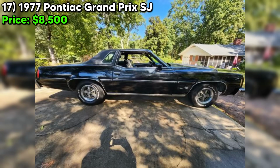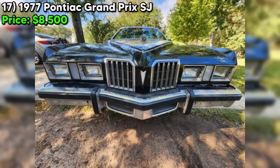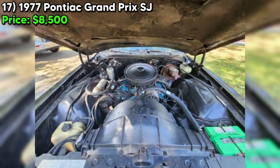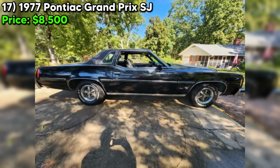In 2010, the seller installed Flowmaster mufflers, enhancing the car's already impressive sound. The engine was rebuilt in 2001, and the seller estimates that they have put about 15,000 miles on it since then, indicating that the car has been sparingly driven in the last 20 years. Many aspects of the car are still original, including the back seat and carpet, which is a testament to the car's well-preserved condition. The seller also has the original purchase paperwork and window sticker, which adds to the car's authenticity and historical value.